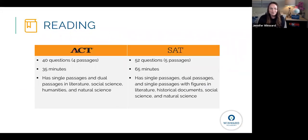Okay, so next is the reading section. The ACT reading section is 35 minutes for 4 passages that have 10 questions each, so that's 40 questions total. The SAT, you're probably looking at this going, oh my gosh, this is a huge difference. The SAT is 65 minutes for the reading. ACT is 35 minutes for the reading. You're probably like, what is going on? That feels so different, right? That's almost double the amount of time.